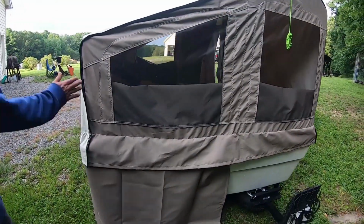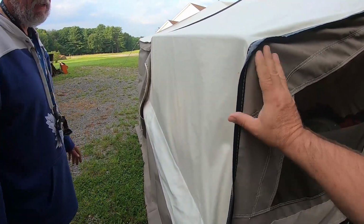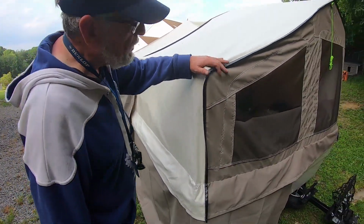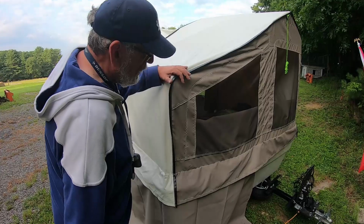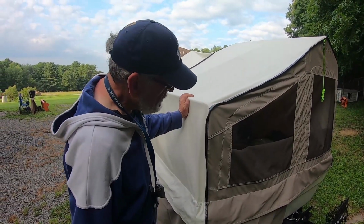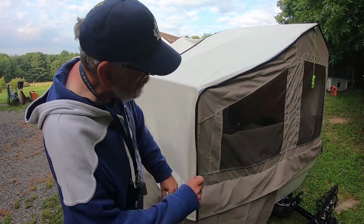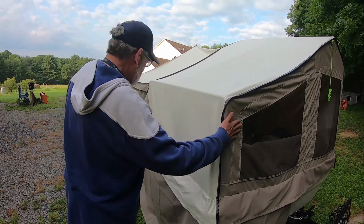It's waterproof. Is this a quality material? I was going to ask. I am real happy with this. I have camped in rain several times, and other than morning dew that might show up inside, no, it doesn't leak. They do recommend maybe once a year to give it a once-over with some waterproof spray just to keep it that way.